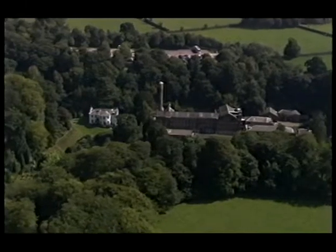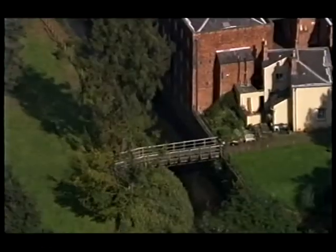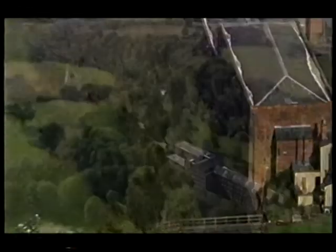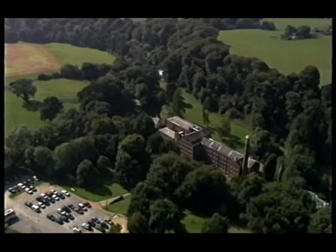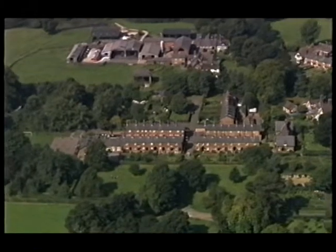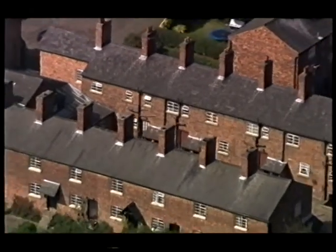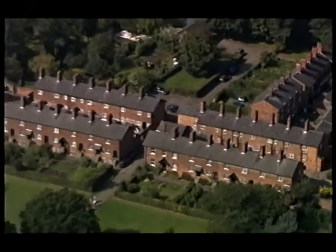As it was built before the great age of steam, power comes from the river to drive a water wheel. Through a system of shafts and belts, that wheel in turn drives the looms and other machinery. When the mill opened in 1784, the owner, Samuel Greg, needed lots of workers, so he housed them close by in a new factory village, Styal. It's the least altered and perhaps the best preserved industrial village of its type, now in the hands of the National Trust.